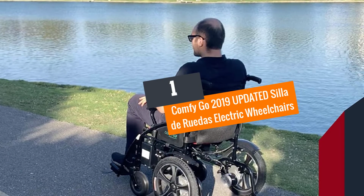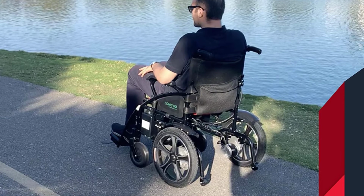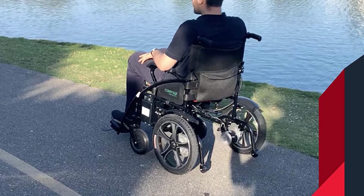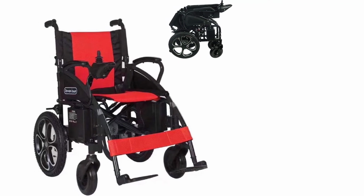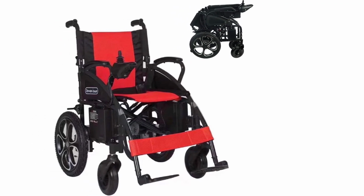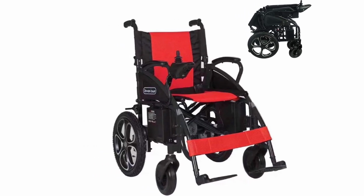Number 1. Comfy Go 2019 Updated Silla de Ruedas Electric Wheelchairs. This nicely furnished wheelchair is very easy to operate, and it's made to be more lightweight and durable. The Comfy Go usually folds in just 5 seconds, thus fitting in most trucks. This makes it convenient for travel and storage.